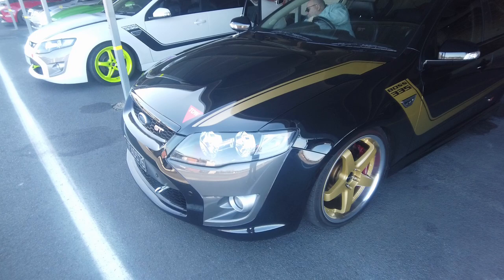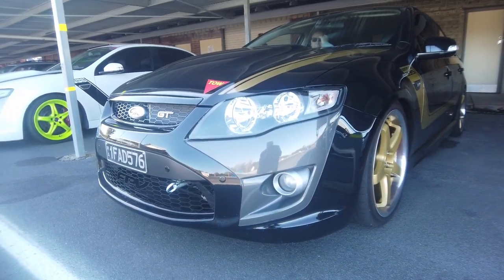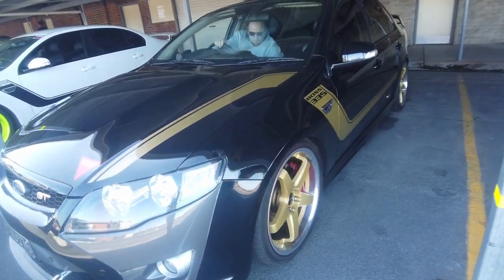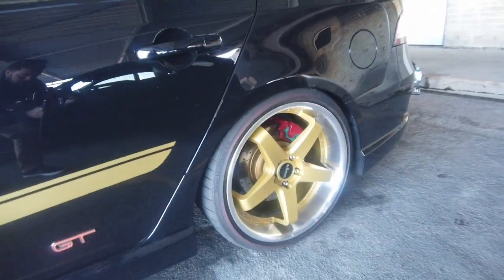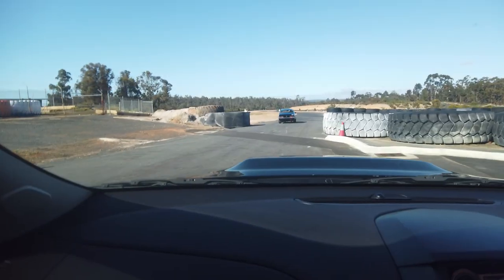So this is the beast we'll be going in today. It is a 2011 model GT, making about 600 to 650 horsepower at the wheels. Sounds sweet. That's the man himself, Brooke there, who has kindly offered up his ride for me to drive today as well. So let's get out there for a sighting lap.